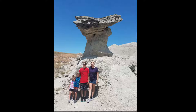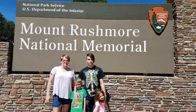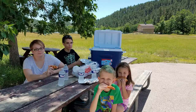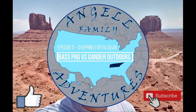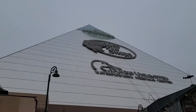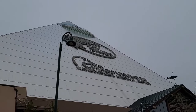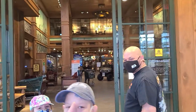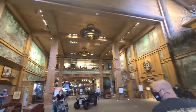All right, headed into Bass Pro Pyramid in Memphis. See what they got. Let's see what we come out with. This is supposedly the largest Bass Pro shop there is. We've been to the one in Springfield, but I don't know. They're both pretty big. Going in the door. There's part of the hotel.